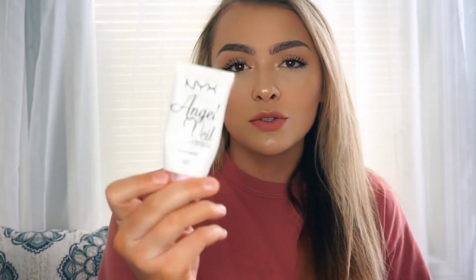Okay, and now to talk about primers. I don't actually have a tried and true drugstore face primer other than the NYX Angel Veil. It's skin perfecting. It doesn't make you oily. And it says, treat your skin to this ultra velvety oil-free primer. It feels lighter than a cloud and leaves skin looking and feeling divine. So, sounds amazing. It is amazing.